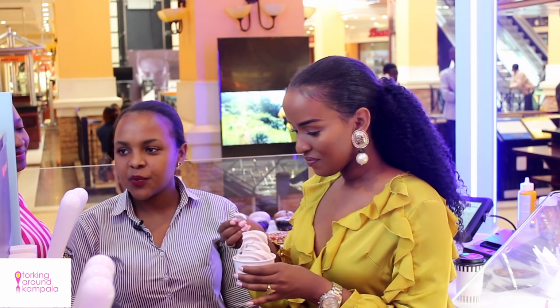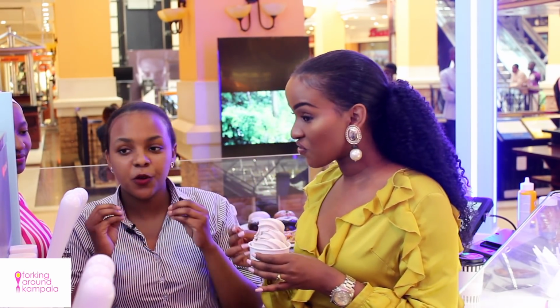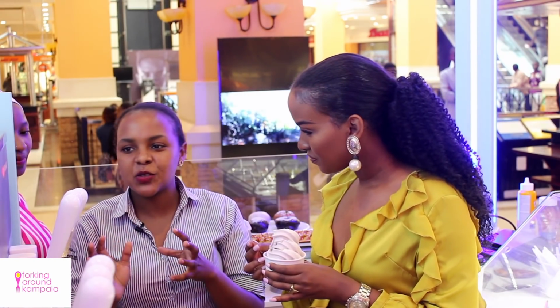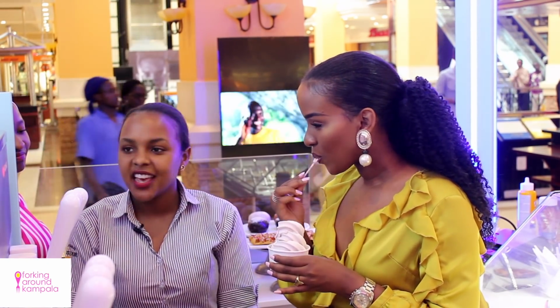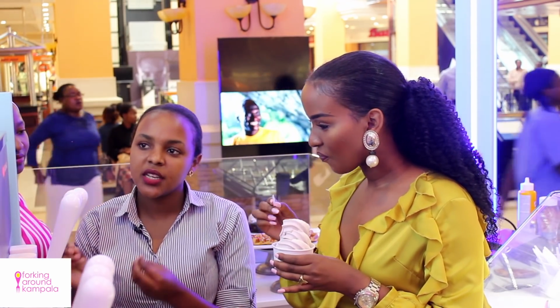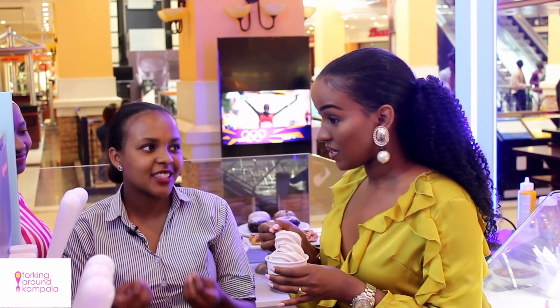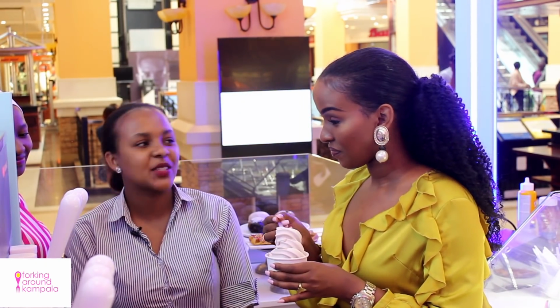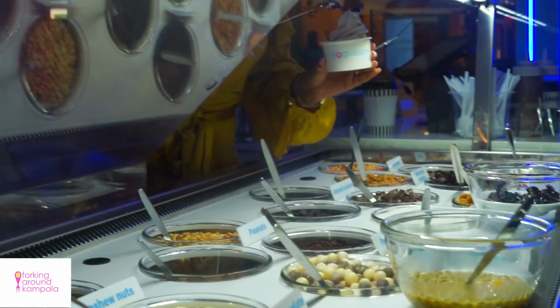Well, we import the ingredients from Israel and different parts of the world. We look for the best quality ingredients so that we can give quality products to our customers. And then the fruity flavors, we get them from here because Africa is very well known for nice fruits because of their soils. Wow. Well, this is delicious, but I need some toppings.